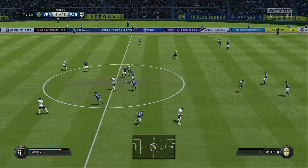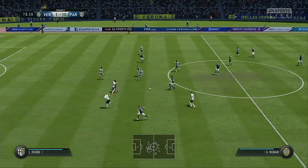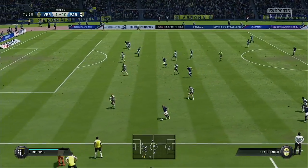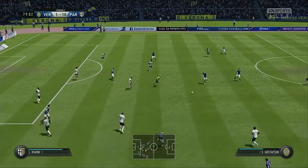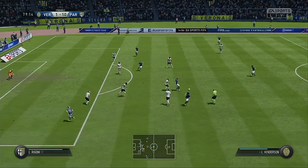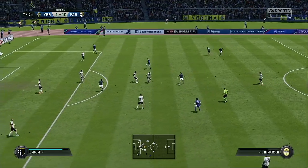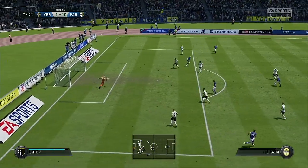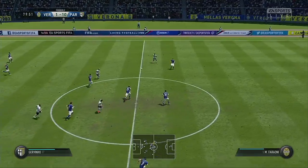Kuchka. Rigoni. It's a very good interception. Now, can he take them on? Now, this is an interesting attack. Henderson. Shot on! Fine save he's made there. And he's not let the ball escape his grasp.